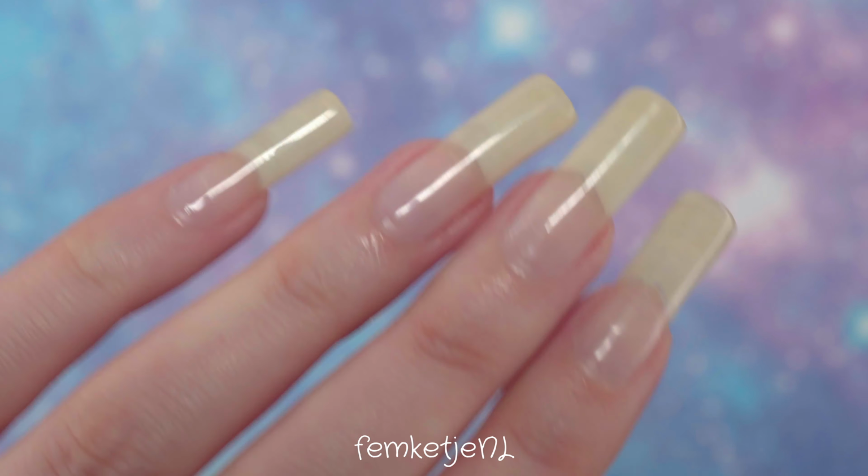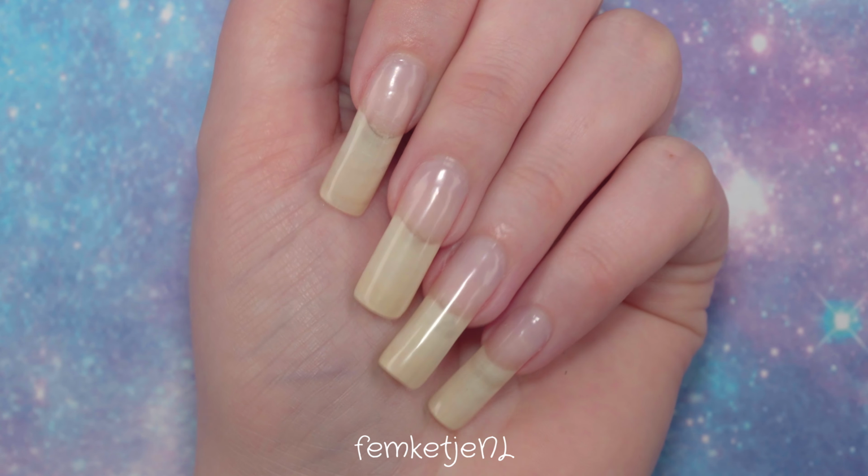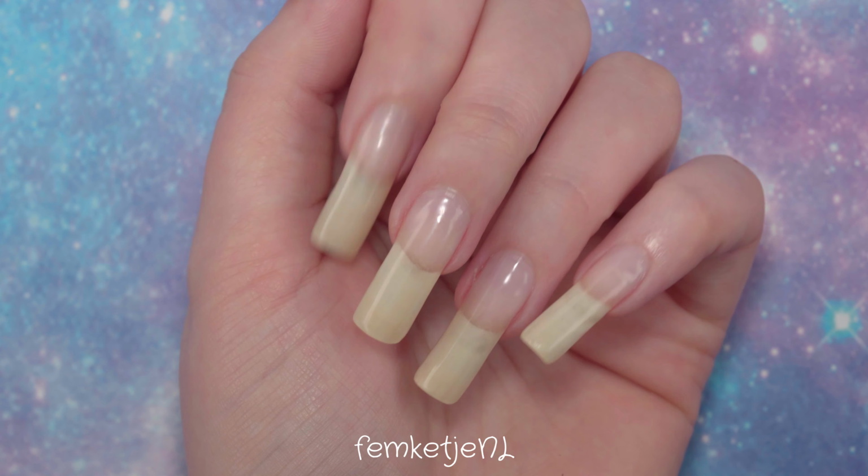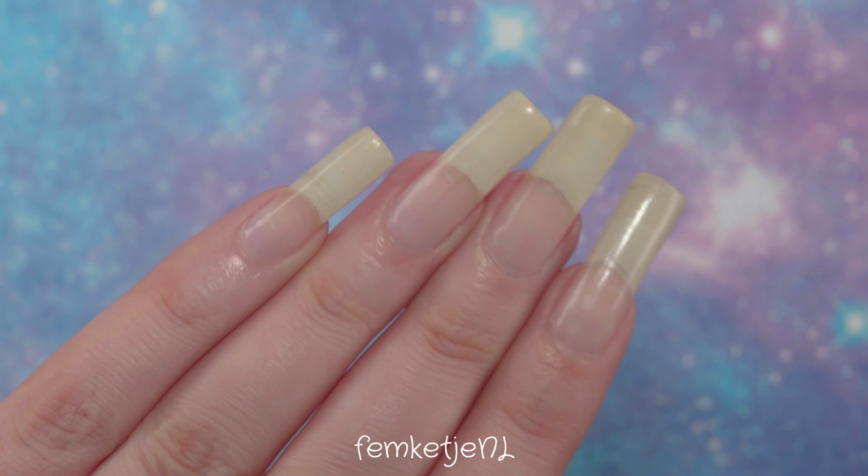I have actually pre-recorded this one. I think it was like a week before I got that tear in the nail bed of my middle finger, so that is why my nails still look perfectly fine here and actually a little longer than they are at the moment, because I have shortened them by like half a centimeter.